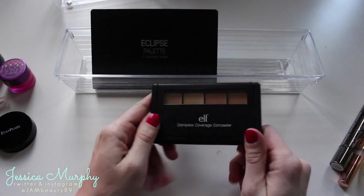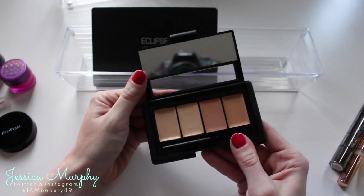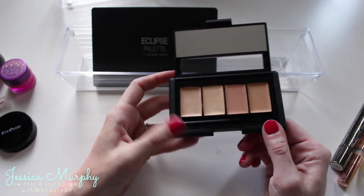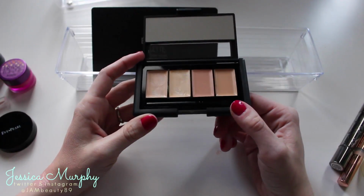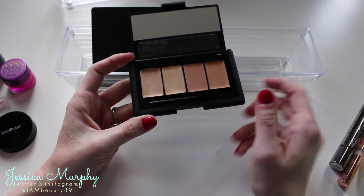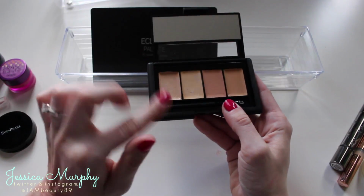This is the e.l.f. Complete Coverage Concealer Palette in Light, and it's a pretty good palette, you guys. I've got to admit, I thought for sure it'd be really drying, because you guys know I love e.l.f., but at the same time, some of their products are duds, and I thought, oh my gosh, just looking, these are unswatched, just looking at those, wouldn't you think like, no way that's gonna be good. These are so creamy. And this is what I use a lot, not necessarily on my under eye, but when I need to conceal something on my face.